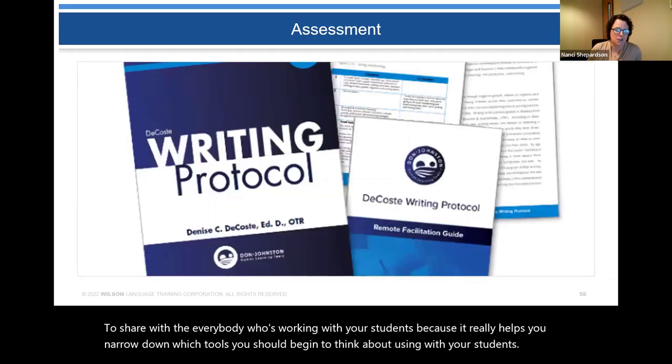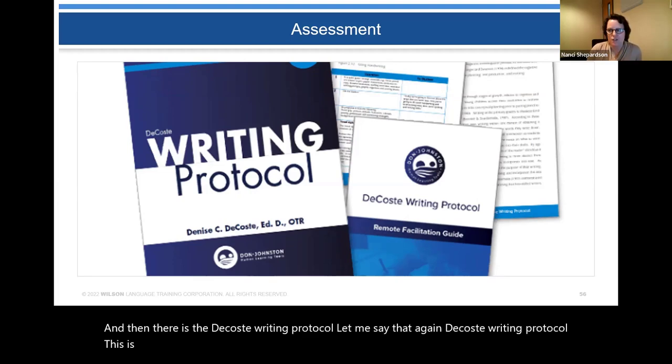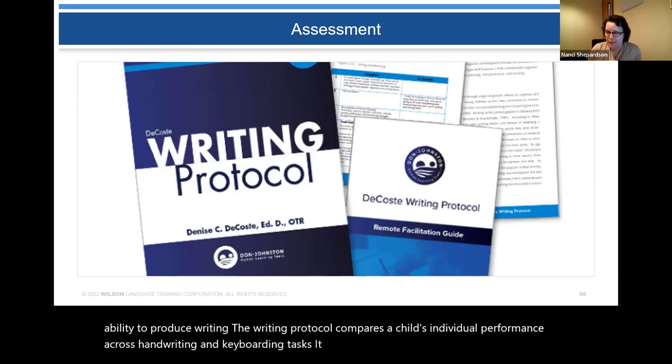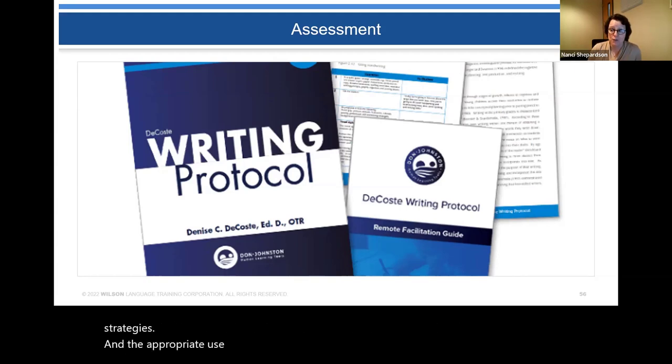And then there is the DaCoste Writing Protocol. Let me say that again, DaCoste Writing Protocol. This is an informal diagnostic tool for dysgraphia and other writing challenges. It helps educators identify factors affecting an individual student's ability to produce writing. The writing protocol compares a child's individual performance across handwriting and keyboarding tasks. It examines spelling performance and writing skills so educators can make more informed decisions about instructional strategies and the appropriate use of technology to meet the classroom demands.